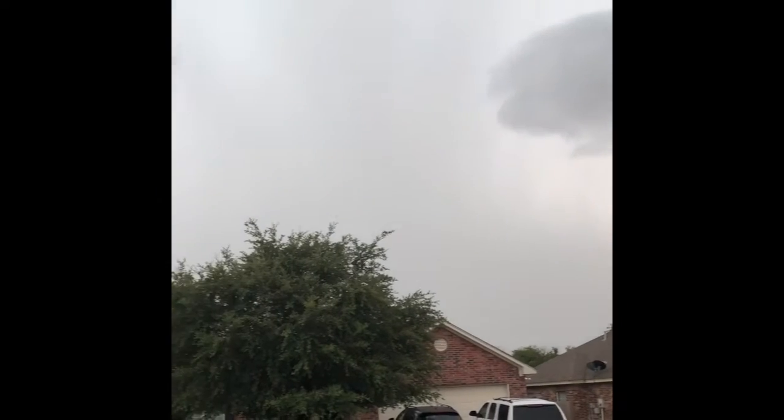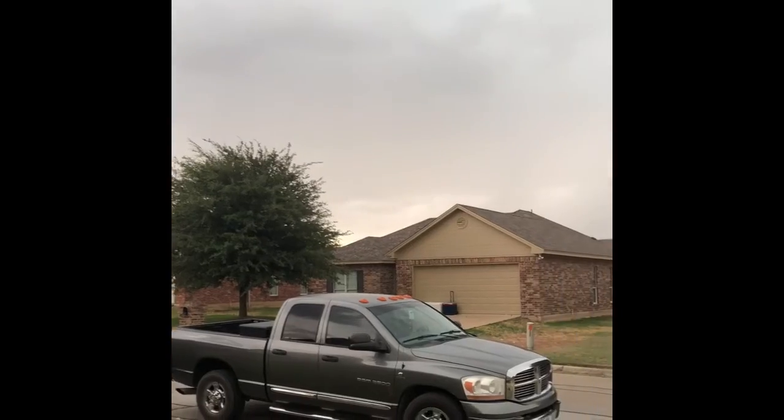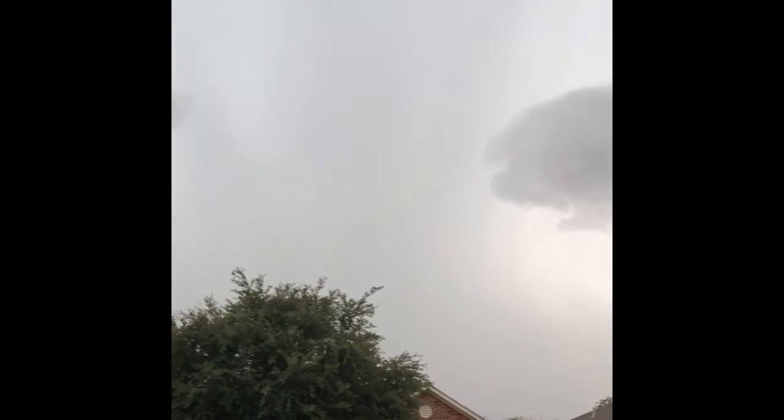We need the rain. Here, little swallow, little martin. You better get somewhere, buddy. Here's some more. Just don't see them. I don't know if you can hear them on the audio on the camera. There they are, flying right over the top of the neighbor's house. Anyway, that's about it for this.